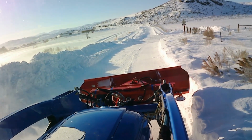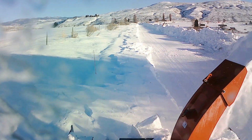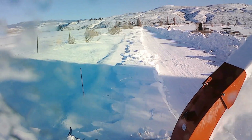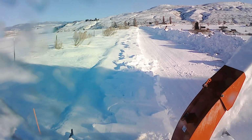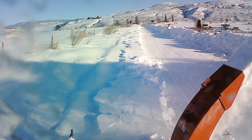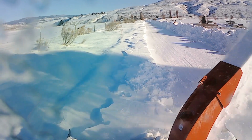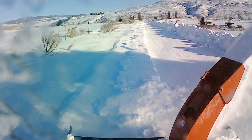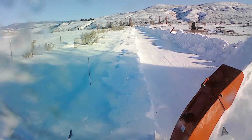Neighbors came out and did quite a bit of this already, and you can see by the mountain of snow that's on the opposite side of the road. This, like I said, is not a first snowfall. We haven't had our first snowfall since earlier in December. This is just drifted snow that the wind broke loose, and it's just ice crystals. It's really hard stuff.